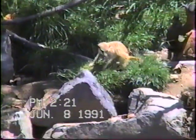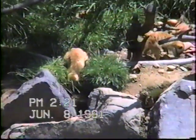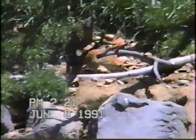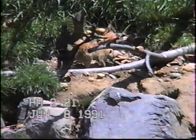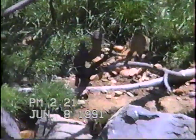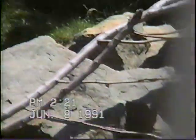Meerkat. Just like the mongoose, they can kill snakes. Remember the story of Rikki-Tikki-Tavi? They also eat scorpions. They're totally immune to the scorpion's venom. It doesn't affect them. And because they eat snakes and scorpions, they're often kept as house pets in Africa.